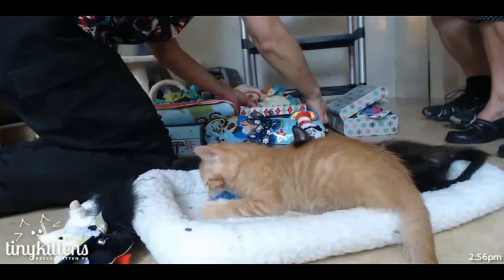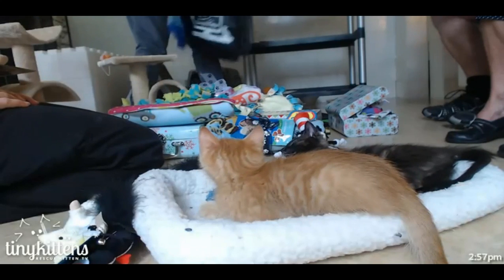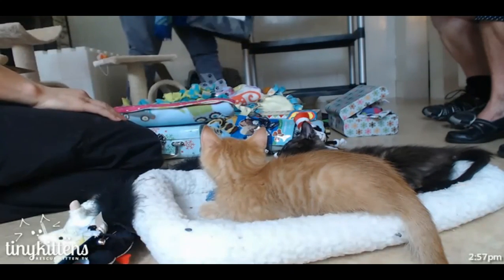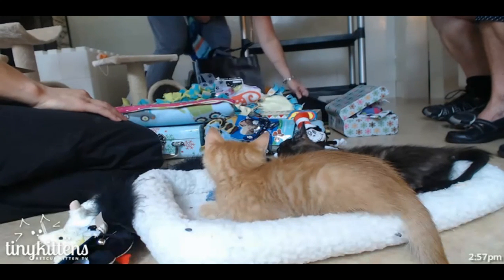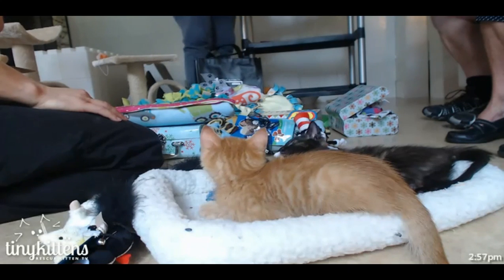How big was the mother? She was kind of pretty little, like this big. Maybe she weighed, I think, about 3 kilograms when she was spayed. Okay, so not too big.